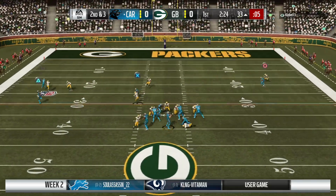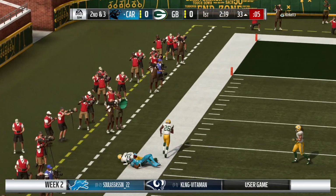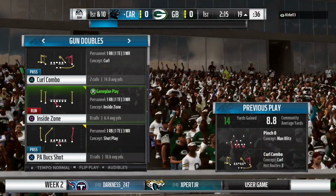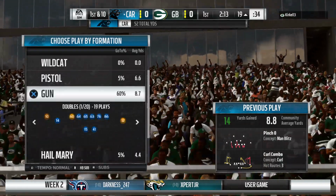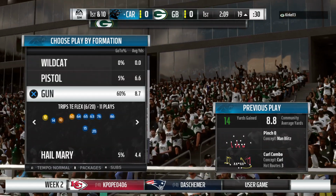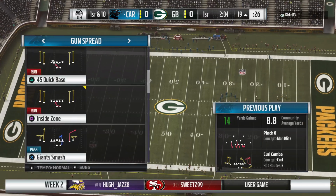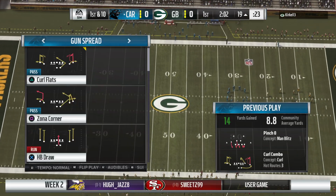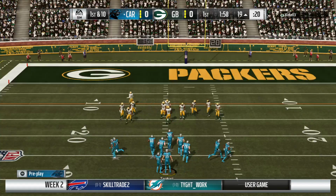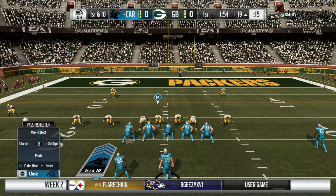Out of the gun, they'll look to throw. Finding room to the 20. Open man is Samuel, complete. And down to the 19-yard line. 3rd catch for him on this drive alone, and it'll give him a first down. A first red zone opportunity for the Panthers thus far. 1st and 10 at the 19.